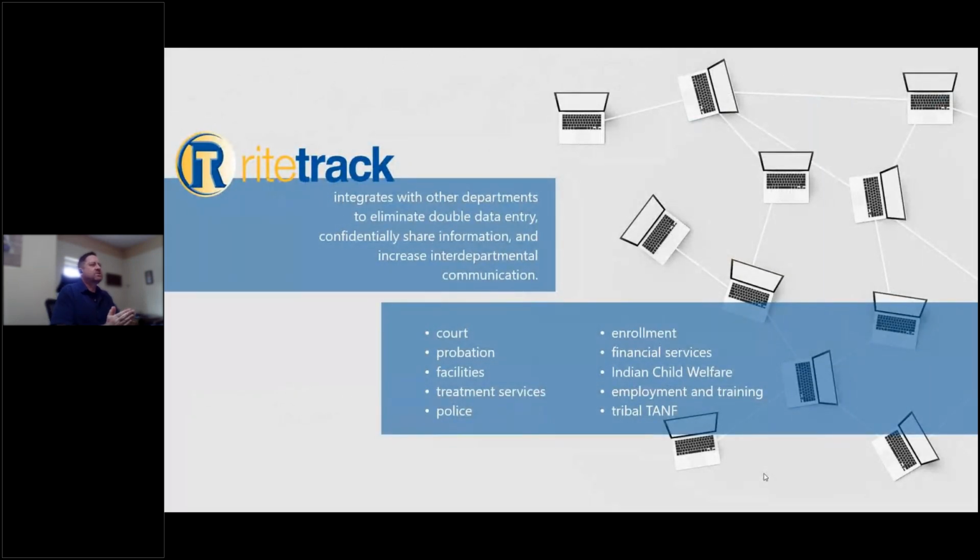The standard modules that we offer for RiteTrack on the judicial side include court, probation, facilities, both detention or treatment facilities, also a module for outpatient treatment services, and a framework for tracking police citations and investigations. And then on the social services side, particularly in tribal social services, we worked with enrollment and member management, financial services, Indian child welfare and child protective services, and employment and training and temporary assistance for needy families programs.